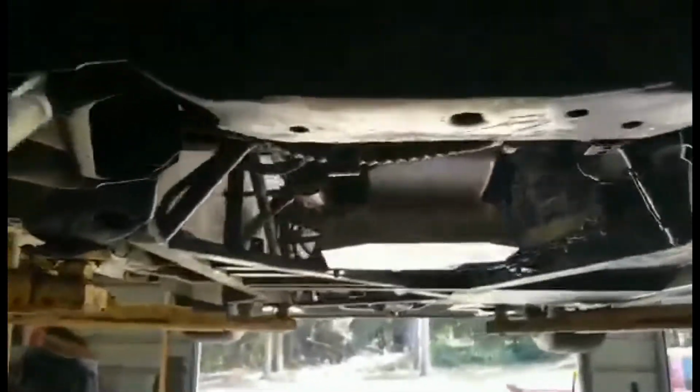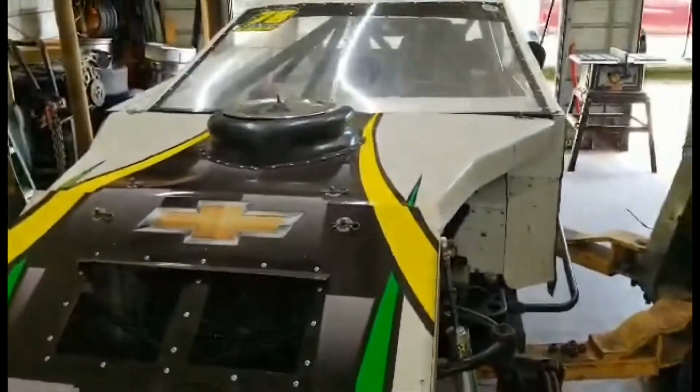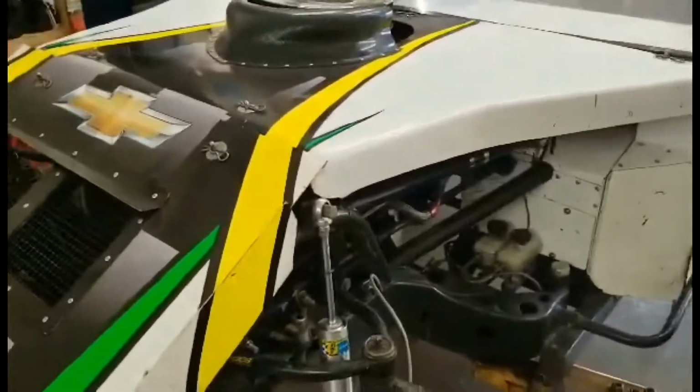Give you kind of a look underneath the car. Give you a perspective that you normally don't get to see all the time. Good old drive shaft and the rear end, quick change rear end, and the fuel cell. Alright, I went ahead and let the car down a little bit so we could look at the top side. I'll be cranking it up here for you shortly too. We just got to make sure everything's running right on the motor.